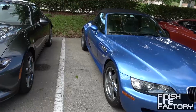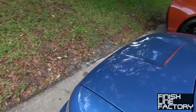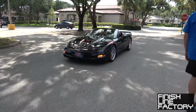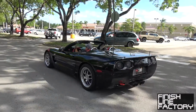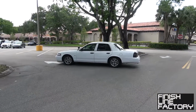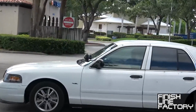Got a clown shoe. Oh, shit. Yeah, it's an M. No, I think the clown shoe is the coupe. Yeah, it's a Z3 M coupe. This is cool. And an orange Stingray Corvette. Got a modified Crown Vic. He's even got the spotlight.